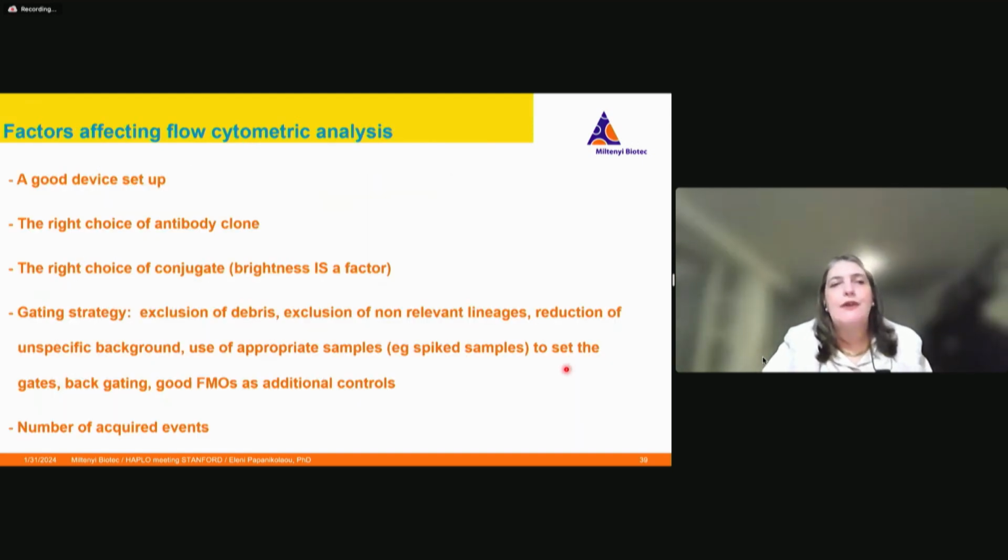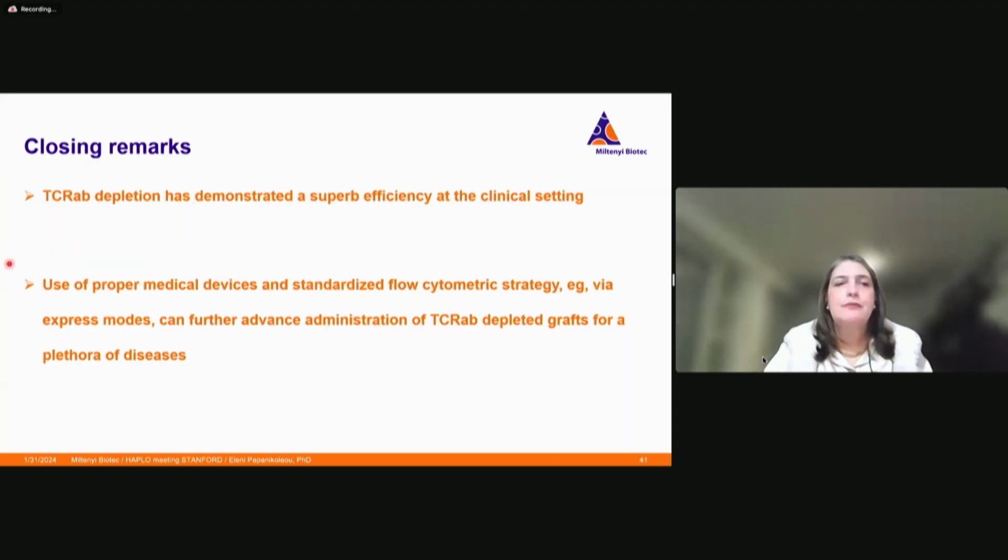So, to summarize, factors affecting flow cytometric analysis. You need a good device setup. You need the right choice of the antibody clone. You need the right choice of the conjugate. The brightness is a factor here. You need a very good gating strategy, exclusion of debris, exclusion of non-relevant lineages, reduction of unspecific background, use of appropriate samples, spiked samples to set the gates, backgating, good FMOs as additional controls, and it is also crucial to acquire enough events.